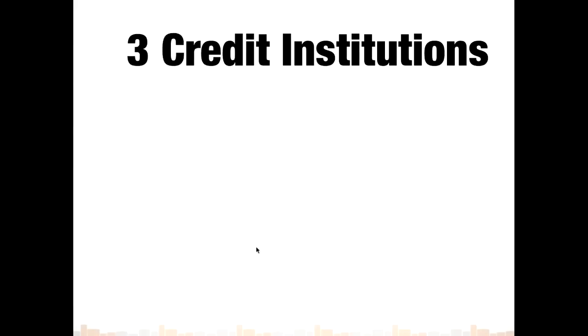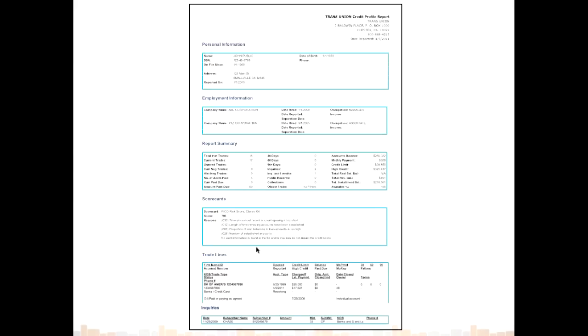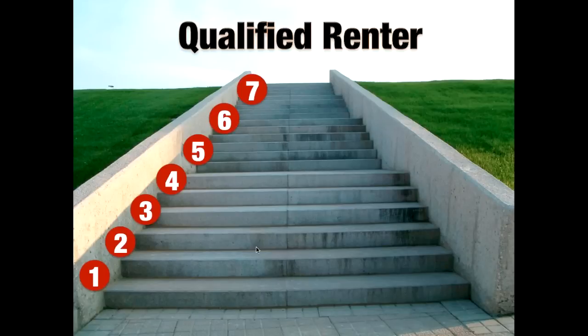When you generate a credit report, you will be using one of the major credit institutions: Experian, Equifax, and TransUnion. Today, we're going to use an example from TransUnion. This is one of their credit reports, which we will refer to throughout the webinar. We have outlined 7 steps for you to follow when analyzing a renter's credit report. These steps will lead to your most qualified renter. Using our guidelines, you'll look at only the most important information that's relevant to you.